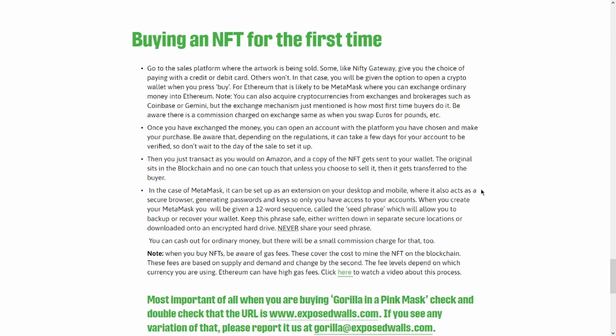In the case of MetaMask, it can be set up as an extension on your desktop and mobile, where it also acts as a secure browser, generating passwords and keys so only you have access to your accounts. When you create your MetaMask, you will be given a 12-word sequence called the seed phrase, which will allow you to back up or recover your wallet. Keep this phrase safe, either written down in a separate secure location or downloaded onto an encrypted hard drive. Never share your seed phrase, and remember guys, never share your passwords. This is your personal information.